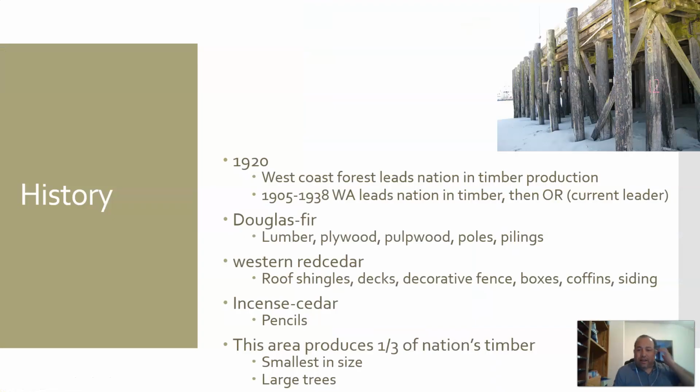So the history of this area: in 1920, the West Coast would come to lead the nation in timber production. From 1905 to 1938, in fact, Washington was the leading state in timber production. Now Oregon leads the nation. Georgia has the most acres of timberland, but the forest industry in Oregon is extremely huge.